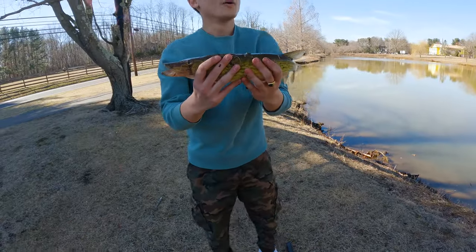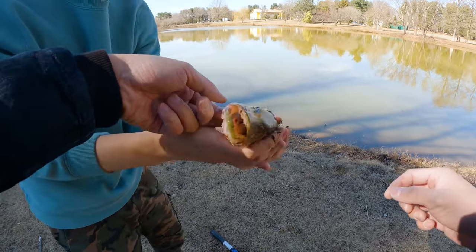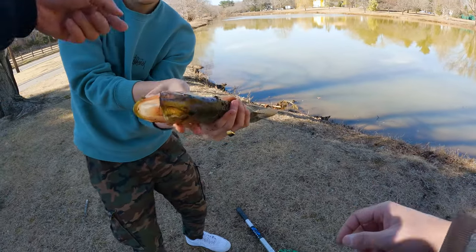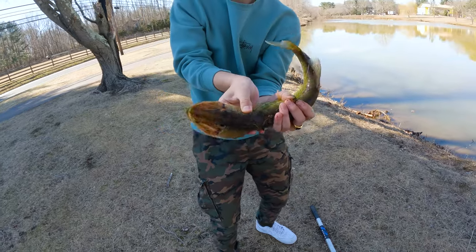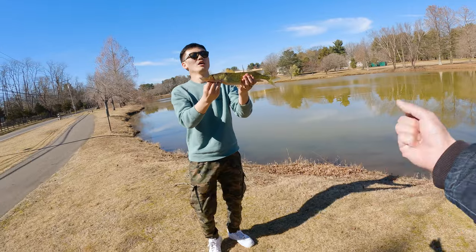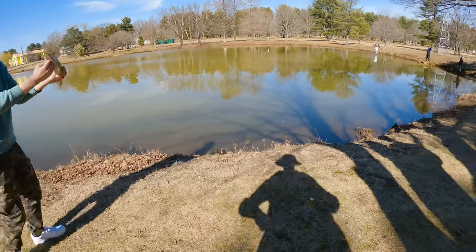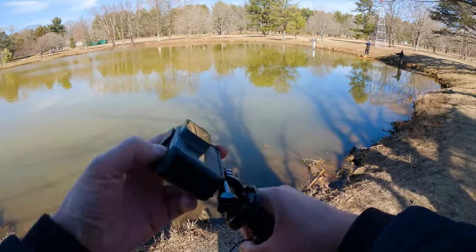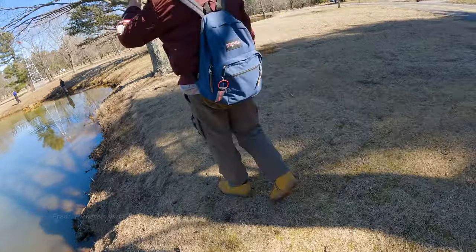Check this out. Oh, beautiful. Let's hold it this way. Hold it by the gill plate right here. Yes, and use your left hand to hold the tail, so you won't have fingers on the other side. Look, Daddy, first champ pickerel. We did it. Okay, let's give this baby a gentle release. Now it's your turn.